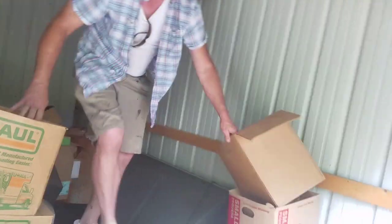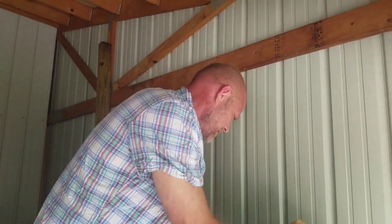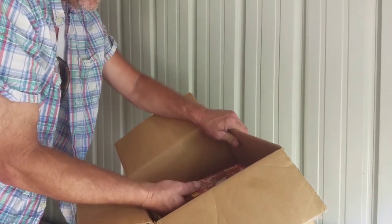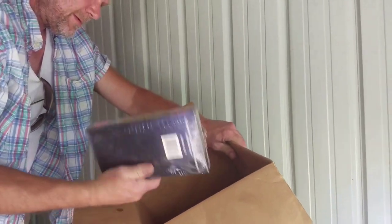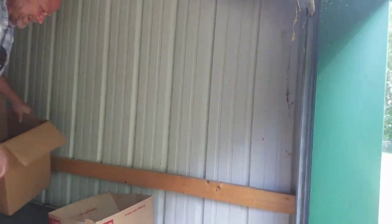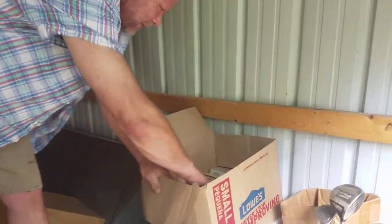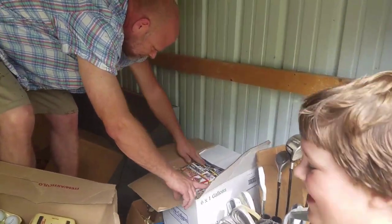Now, one of the things, that box right there, don't show it, because on YouTube we can't show it, but can you tell them what's in there? In this box? And that entire box is filled with? Upper Deck cards, sealed. And then the rest of it is? Adult stuff. Oh, you can't show that on YouTube. That's adult cards in that box. And golf balls. Golf balls. You can't show that on YouTube, sorry.